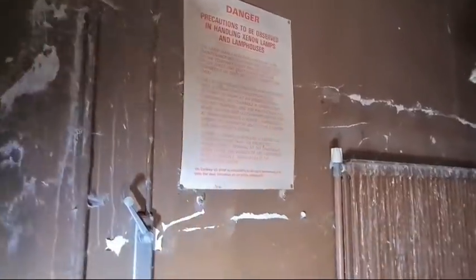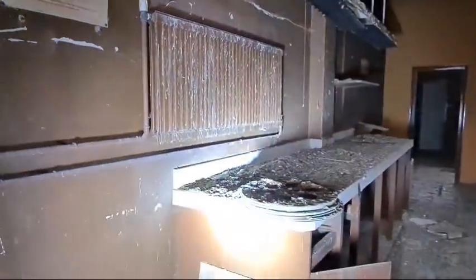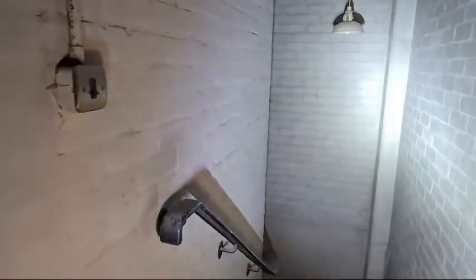Alright. That's a bit strange. Radiator halfway up wall. But yeah, this is the projection room. Absolutely covered in shit. Let's see what we've got down here, shall we? Fidget eggs, wow.